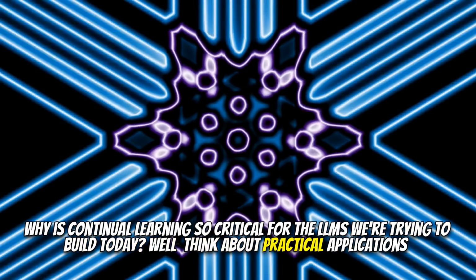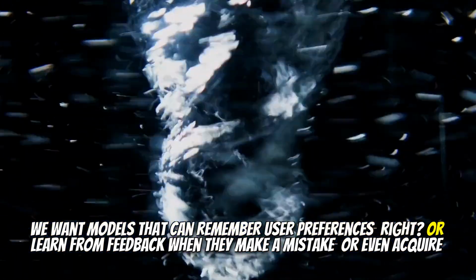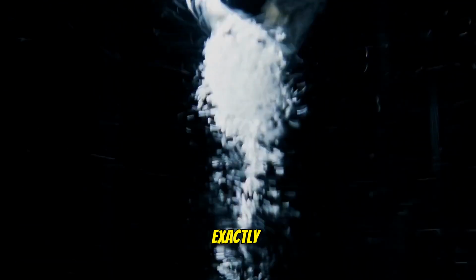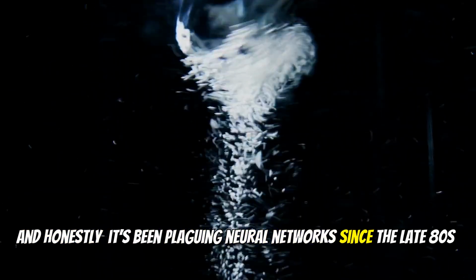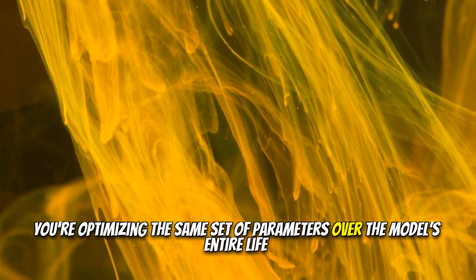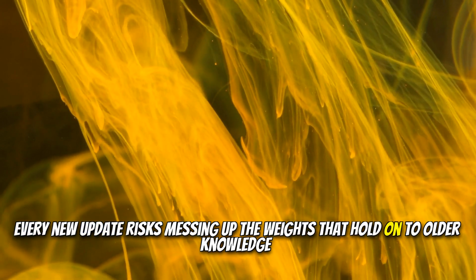Well, think about practical applications. We want models that can remember user preferences, right? Or learn from feedback when they make a mistake, or even acquire entirely new skills over time without needing a full retraining cycle. Which is basically impossible right now because of this forgetting issue. Exactly. It's this problem called catastrophic forgetting, and honestly, it's been plaguing neural networks since the late 80s. The root cause hasn't really changed. Yeah. You're optimizing the same set of parameters over the model's entire life. Every new update risks messing up the weights that hold on to older knowledge.